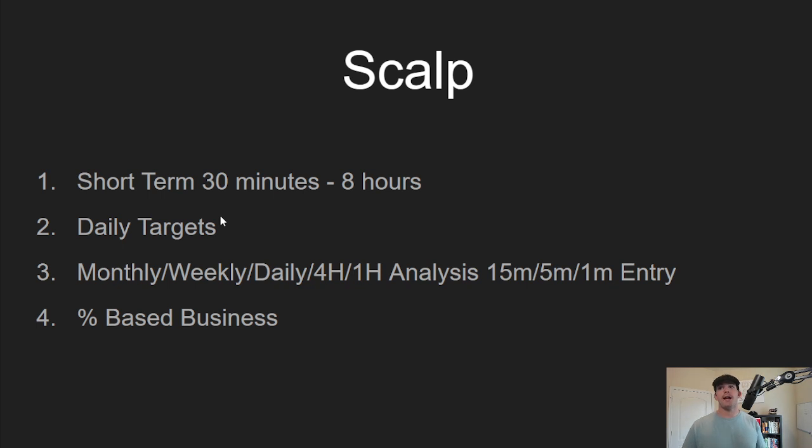So the thing that we have in common as scalpers with position traders and with swing traders is we're all looking at the same time frames. As a scalper, you need to understand how to analyze the monthly, weekly, daily, 4-hour, and 1 hour. Because your large price action movement is going to come based on those time frames. The 15, the 5-minute, the 1 minute, those are going to be used for entries.